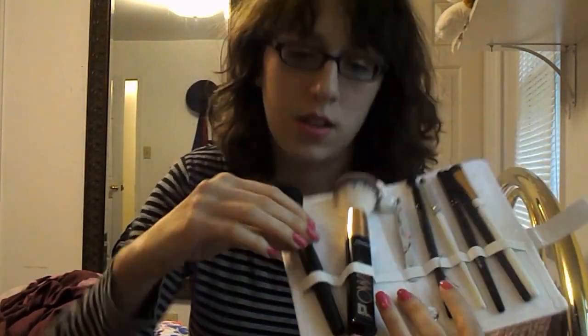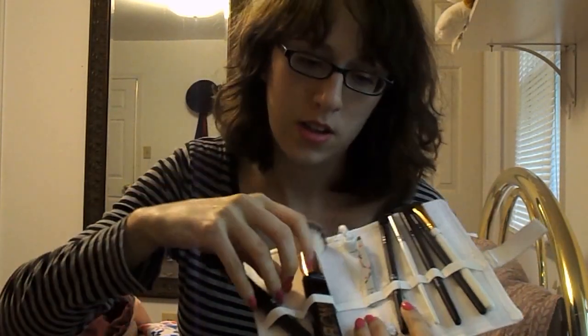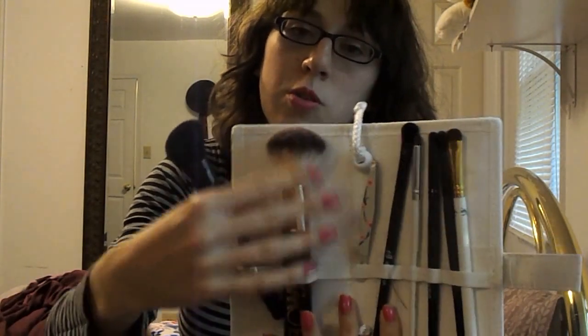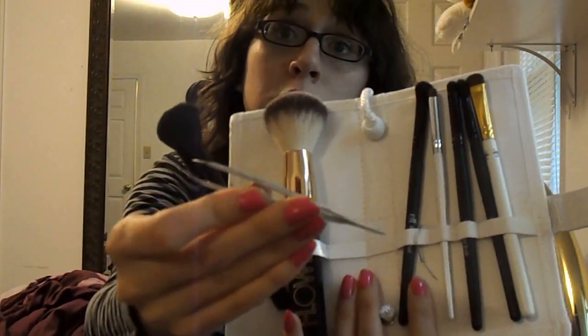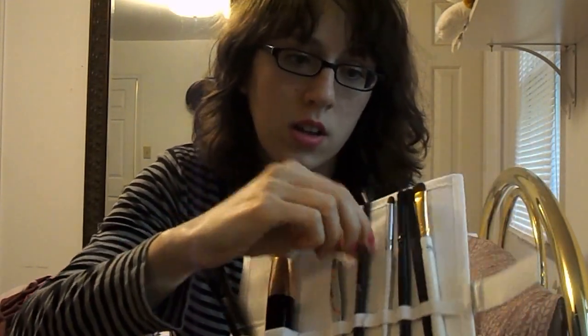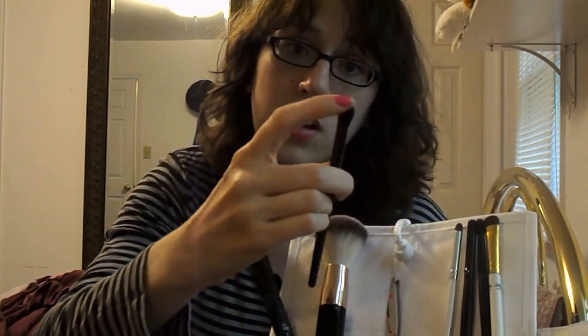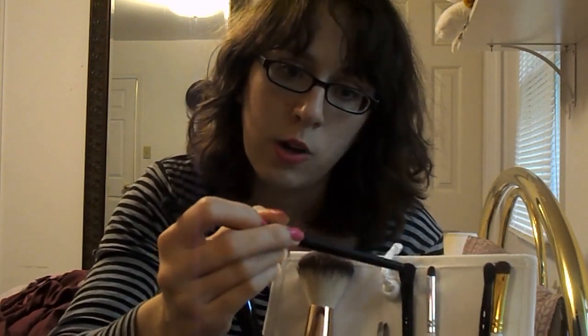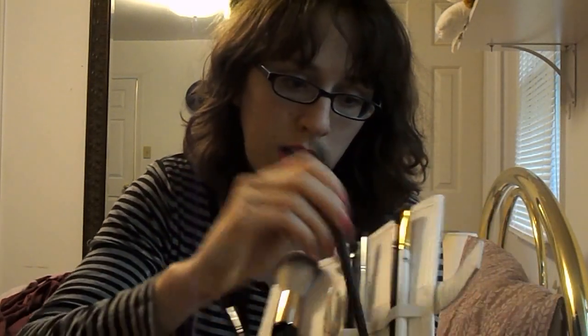I brought the e.l.f. Angled Blush Brush. I had the Flower Beauty Blush brush. This is my favorite for blush. I just have a pair of Revlon tweezers. I have the e.l.f. Blend-In Brush. This one I like to use for my brow highlight and if I put powder on concealer. I have an e.l.f. contour brush. This one's good for in the crease, in the outer corner.